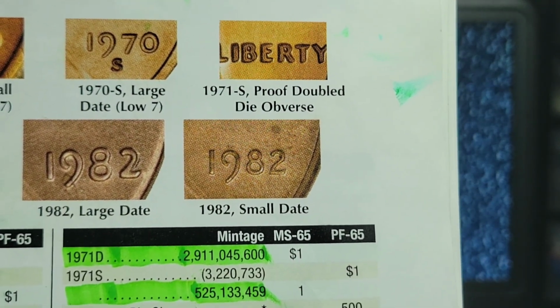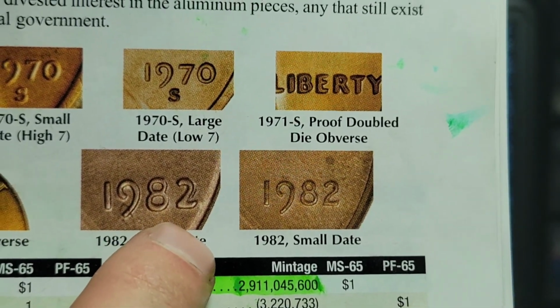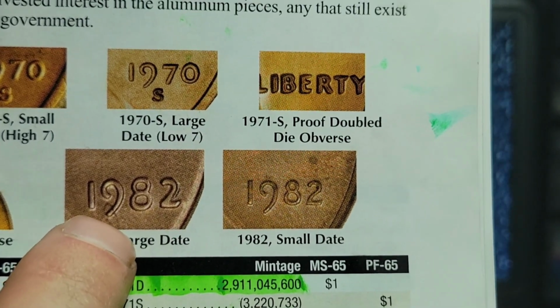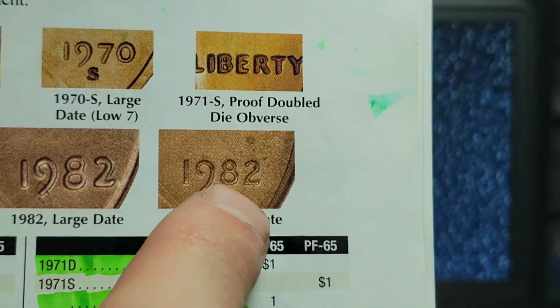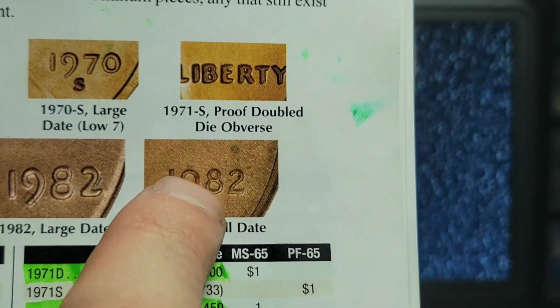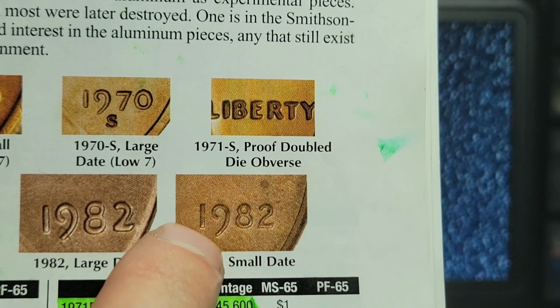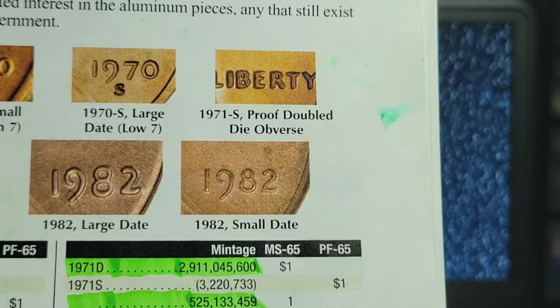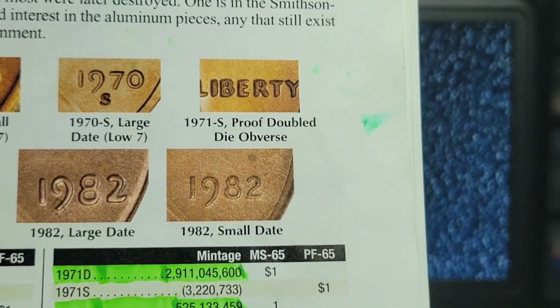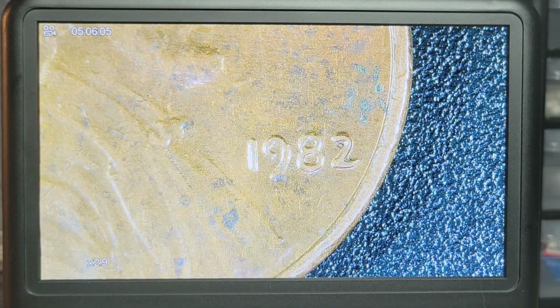You can see in the left picture right here, your 8 and 2 are considerably larger than the 1, and they extend above it, whereas in this right picture they do not extend above the top of the 1 in the date, and they are essentially smaller. Now that's what I tend to look for. There are some other subtle differences, but that's what we have here. So we just look to see, are the 8 and the 2 the same height as the 1, or are they larger?